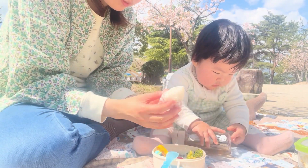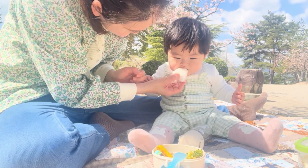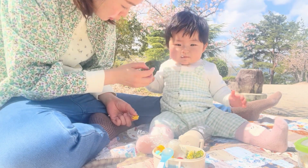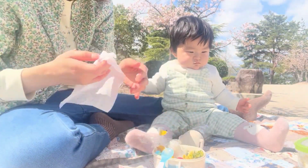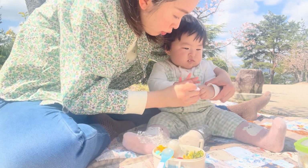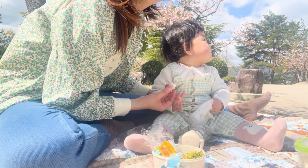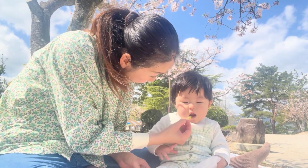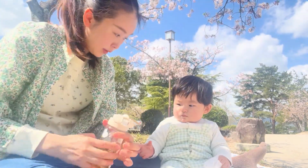Rice bowl. Hello? You want to try this rice bowl? Rice? I really wanted her to try the food I made, so I kept going little by little. Good girl. Let me wipe your hand. Hand clean. Okay? You see? Cherry blossom. Broccoli? Good. That's good. And in the end, she did eat some of it.